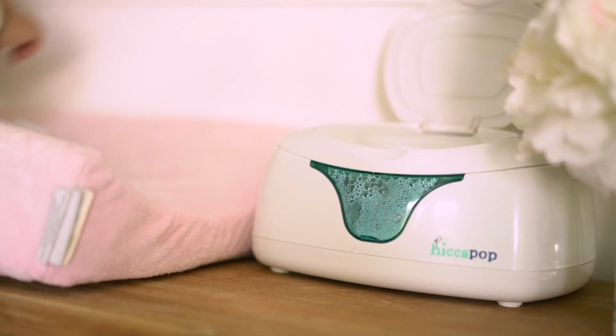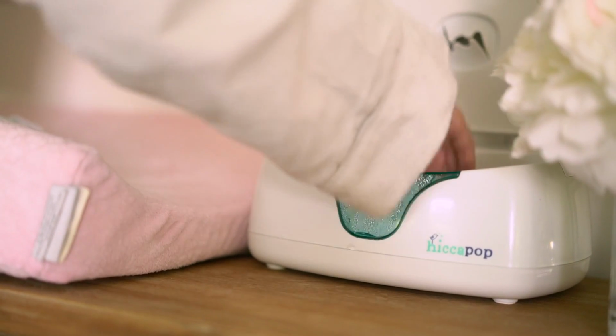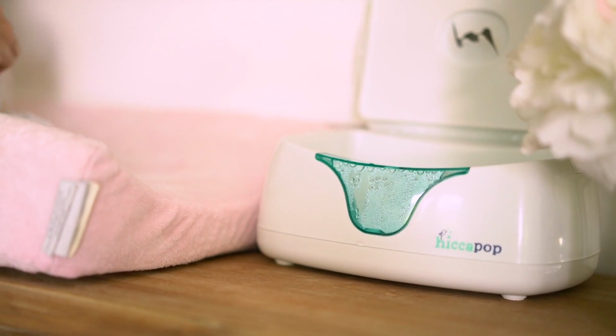Number 7 is something that I read a lot of moms say that they wish they wouldn't have registered for because it was totally unnecessary. And both Matt and I agree that that is just bonkers, because we love ours so much that we bought a second one. We have one downstairs and one upstairs, and that is a wipe warmer. We love our wipe warmer. We use it every single time we change her diaper. She is the type of baby who does not like a cold wipe on her tush. I can't say that I blame her. I wouldn't like a cold wipe on my tush.